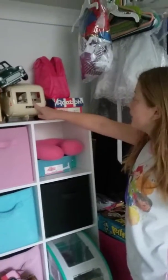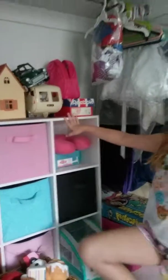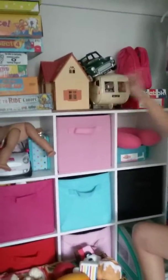I have my Critter Trailer, Critter Car. I used to have the Market, and I used to have the Burger, but I got rid of those, and I have the House. And then I have a bunch of games. I'll just quickly do it.